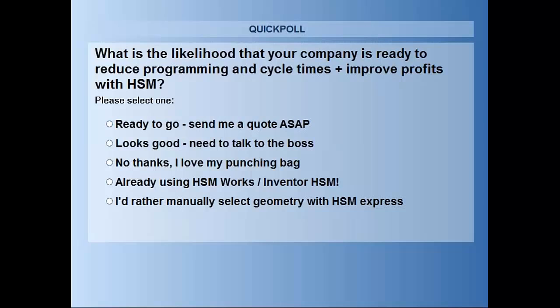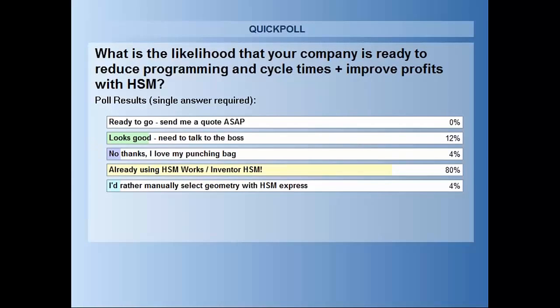And wow, Al, Wayne, I think you guys are going to be impressed with the response here. Any thoughts? Do we have people that say no thanks, or I'm fine with what I'm doing right now, I'd love my punching bag, or do we have HSM champions? So let's just find out. Share this result. Look at this. 80% of the crowd today is already using HSM technology. 80%.